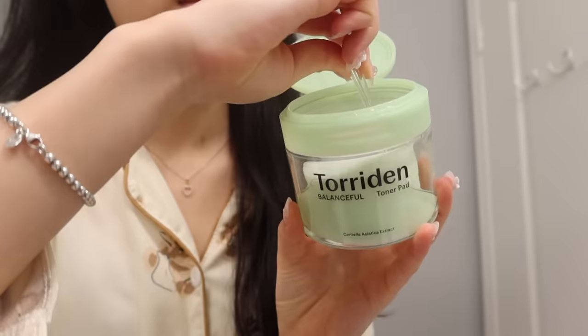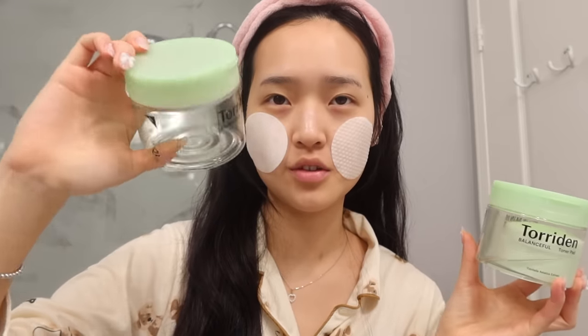So first I'm going to use their Balance Full Toner Pads, and this is one of my favorite skincare products. These toner pads are formulated to manage all types of skin concerns such as zits or skin texture. I use these almost every day because I love how it feels. As you can see, I already finished one bottle.